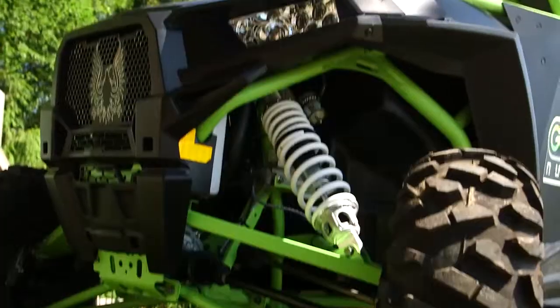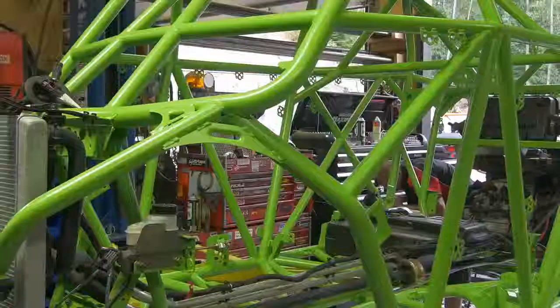So after assembly, we like to give our machines back to the customer so they can put it through their paces and tell us how they like it and what their feedback is. We're super excited about testing this machine out. It's all built now. We're lucky enough to be able to take it out and give it a run for its money. If there's anything that the customer would like changed, now's the time.